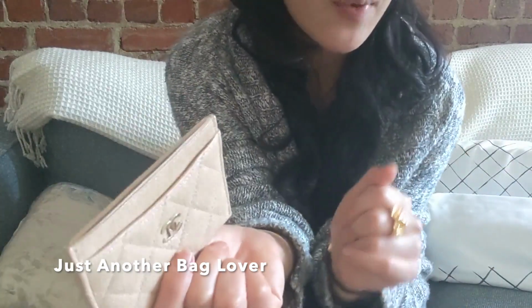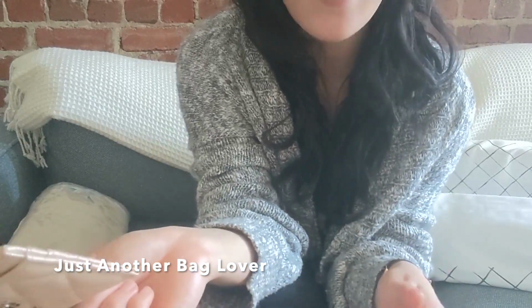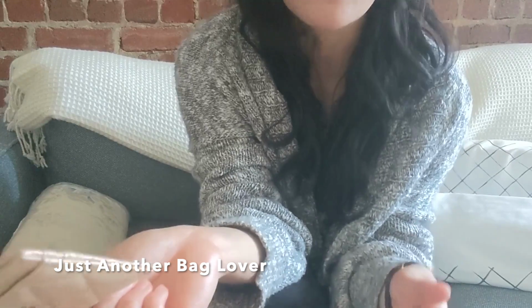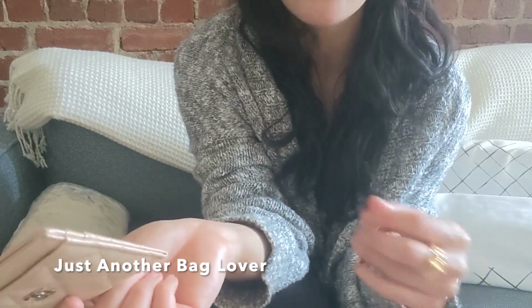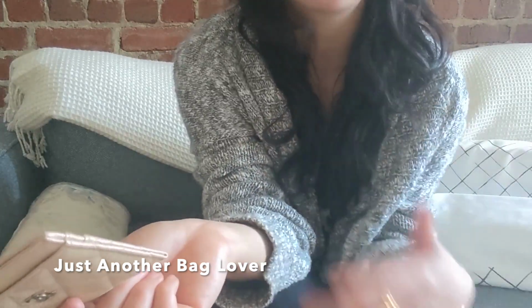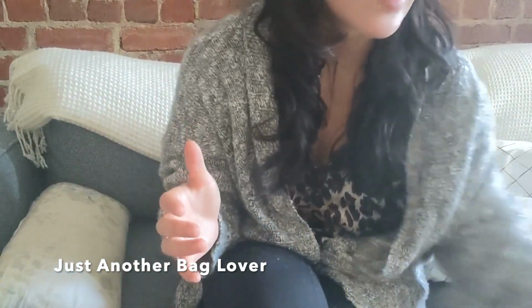But I did want to show you an example of iridescent wear and tear, and these are not designer bags, so the quality might be a little bit different because they certainly weren't as expensive. And the other thing to note is that these two bags that I'm going to show you are much bigger, so they're just going to bump into things more and therefore pick up more wear and tear that way. But if you're curious about what wear and tear looks like, I can show you.